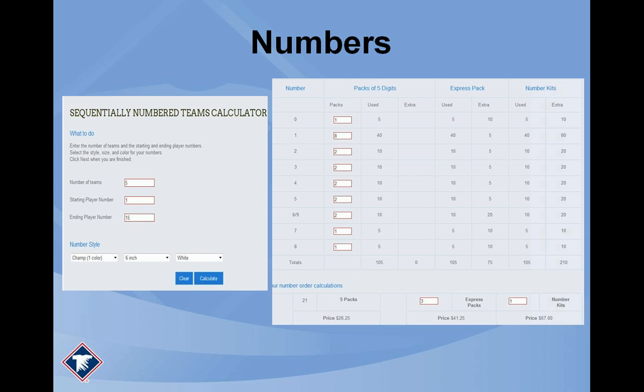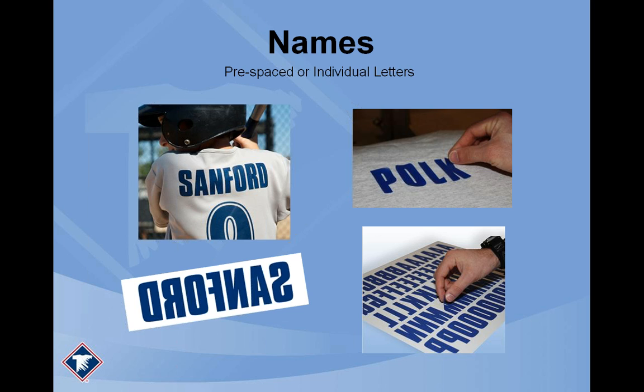So this is how we're making numbers even easier for you to order. Now, you can't have numbers without names. This sort of goes hand in hand, not just baseball, of course, but all sports. But here at Transfer Express, we offer 2 ways for you to do names on the backs of your jerseys.